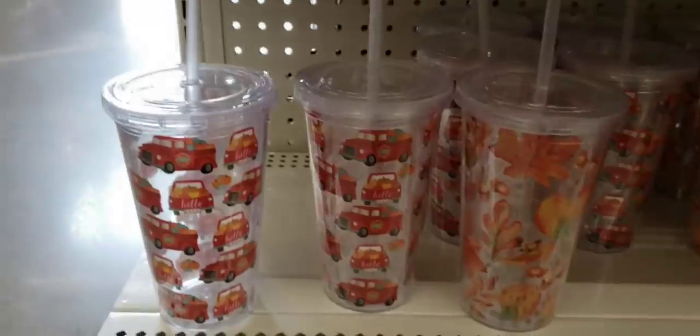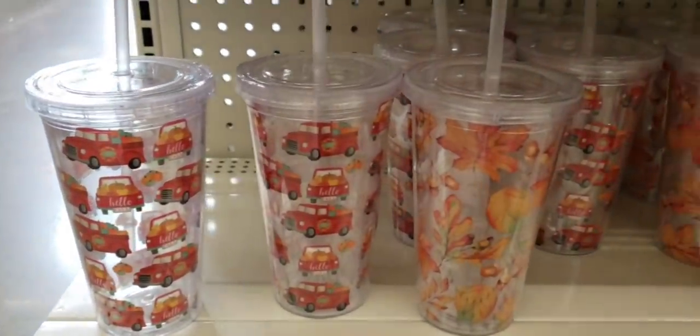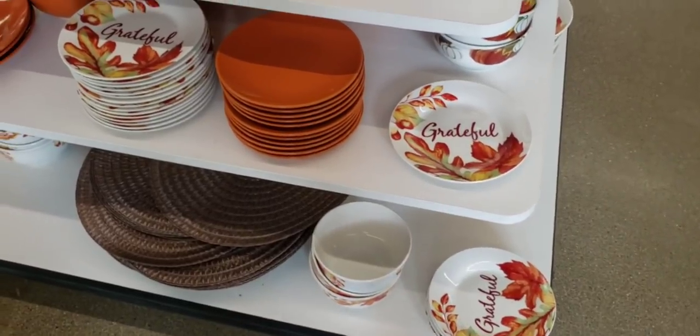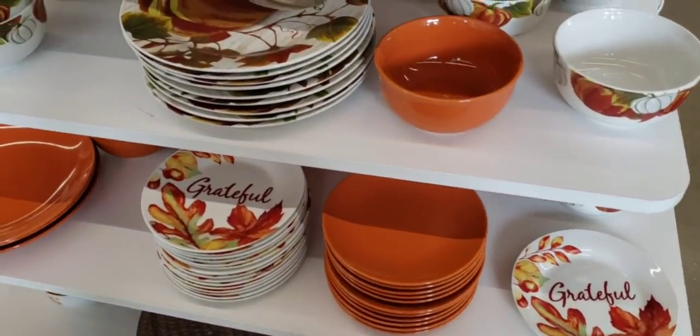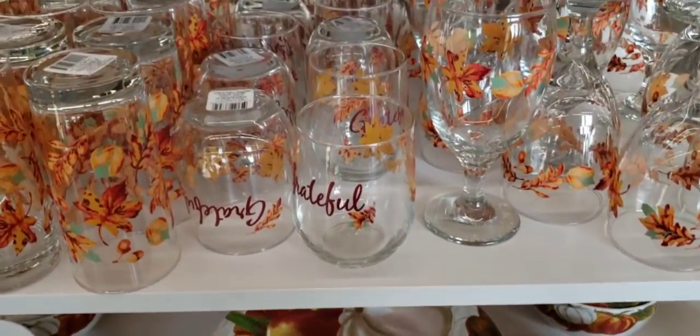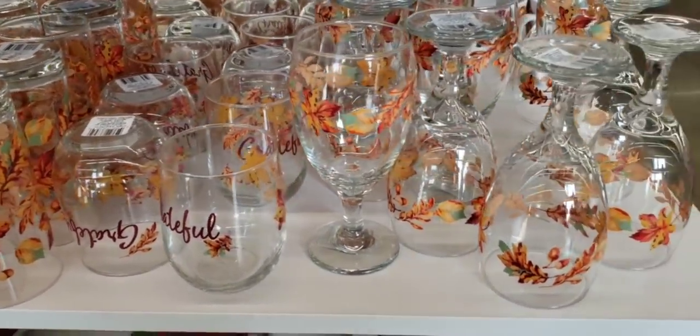Here's some more fall tumblers. I hand wash these. Do not put them in the dishwasher. Here's some more of their fall dishes. Love the pumpkins. Beautiful colors. Very well made.